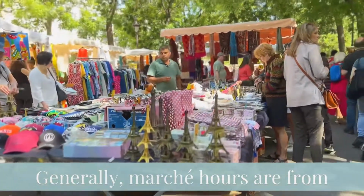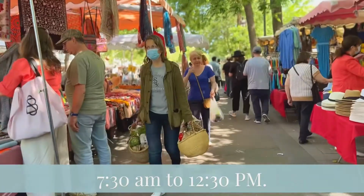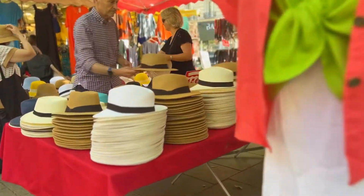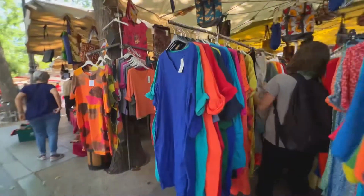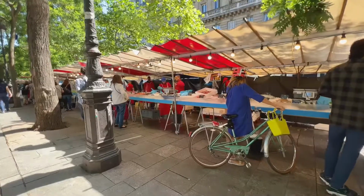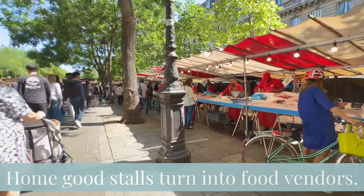Normally the market hours are from about 7:30 in the morning to 12:30 in the afternoon. I enjoy arriving around 9 o'clock, 8:30 in the morning, just so I can avoid some of the crowds. I love these colors. It's so fun to come to these markets. So as you leave all the home goods, the stalls turn into food vendors.